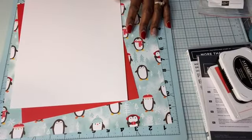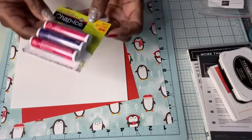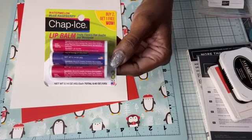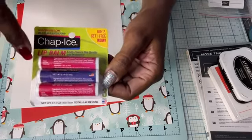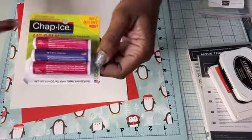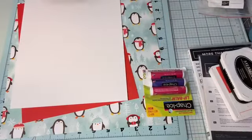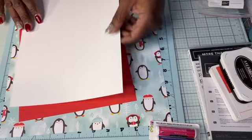So we are making a treat holder. Actually, we're making a lip balm holder. I forgot to tell you that. So I did find a 3-pack of lip gloss, or I don't want to say Chapstick, because that's a brand name, right? So we have Chap Ice Lip Balm. There we go. I have lip balm, and we're going to be using that. So let me show you how we will do it.